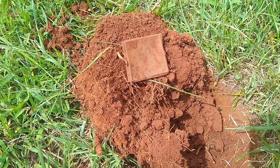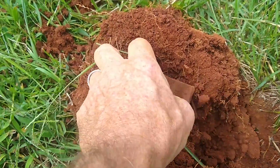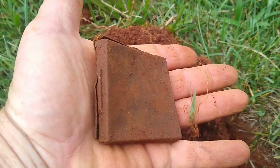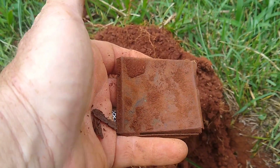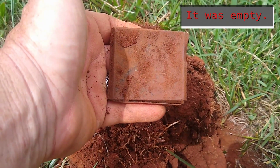Alright, well, I just got another really good signal about 3 foot from where I dug that belt plate. And it kind of looks like a compact. I'm not sure yet. I'll get it cleaned up when I get it home. Get it open. Hell, there might be something in there. You never know. Alright, off to the next good signal.